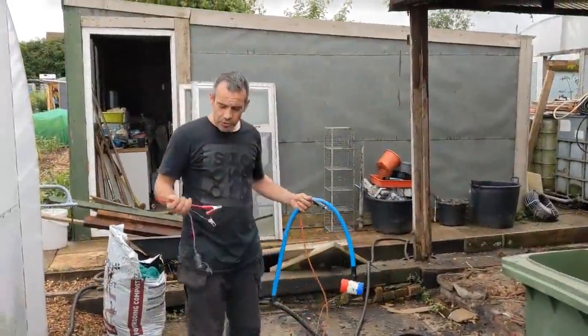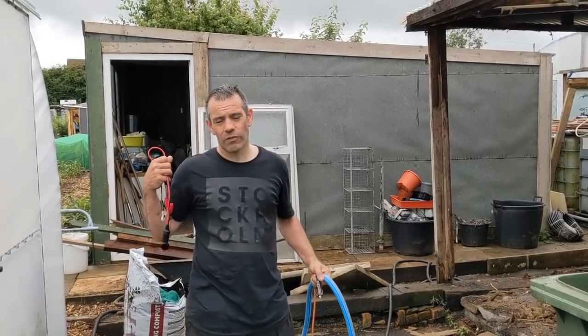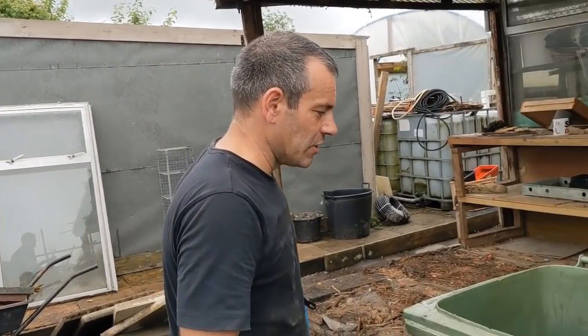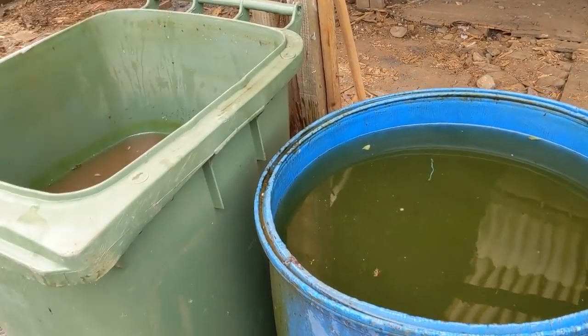Cool. Now this bit I know you're going to like. It's portable power. I think it's a cracking little setup. Alright, so a load of people have asked about how I move water around from IBC to IBC, and we need to empty these barrels in order to move them. So rather than waste the water, we're just going to send it into the tunnel.